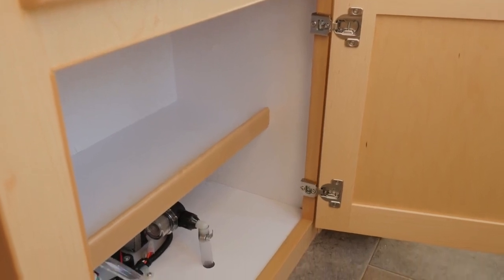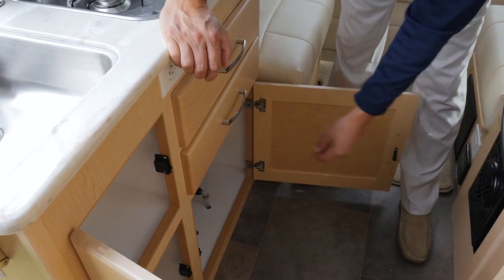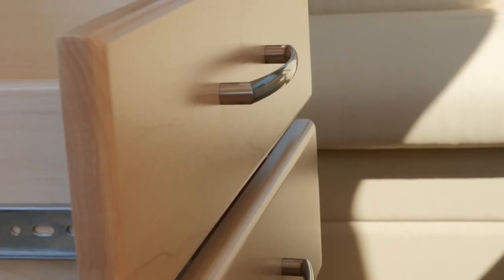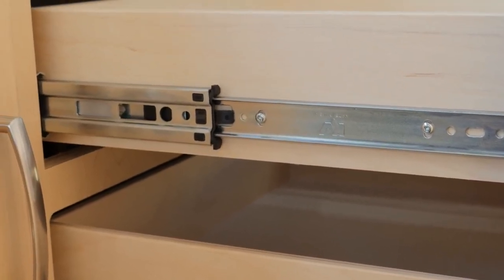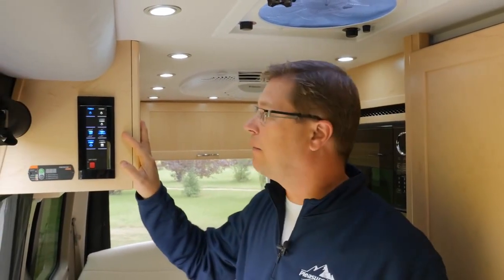This also gives you easy access to your water pump when it comes time to winterize. And as we work our way up, we also have 2 pull-out drawers. Now these feature Baltic birch drawer boxes and solid stainless steel ball-bearing drawer glides. Right above our kitchen, we're going to have our first multiplex wiring panel.